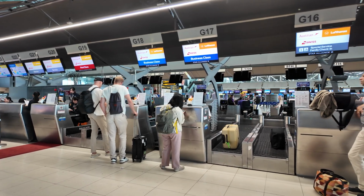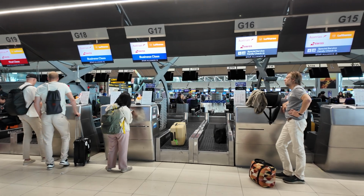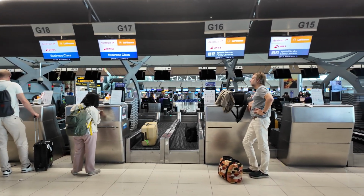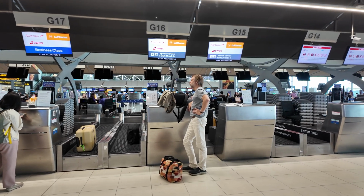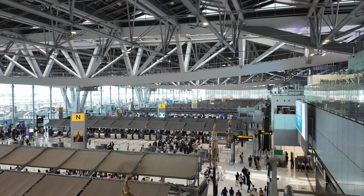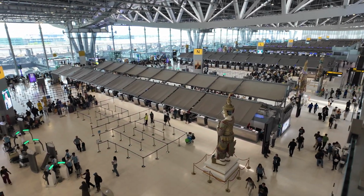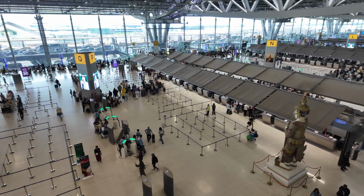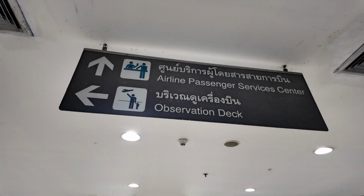Big mistake. There was only one economy counter, no dedicated premium economy counter, and it was completely blocked by a passenger with some kind of issue. We had to wait until all the business class passengers were checked in before they let us use the business counters. In the end, it took me 40 minutes just to drop off my bag, even though there were only 5 people ahead of me in the line. Talk about poor organization.